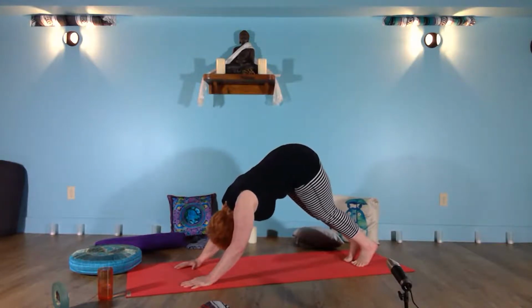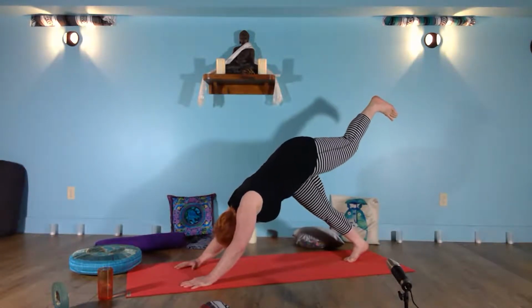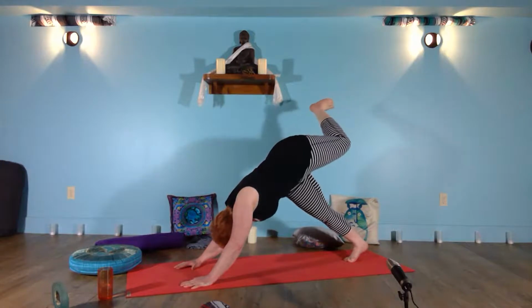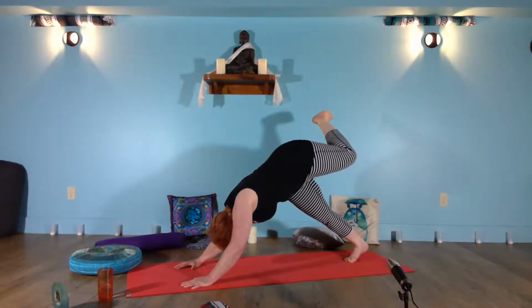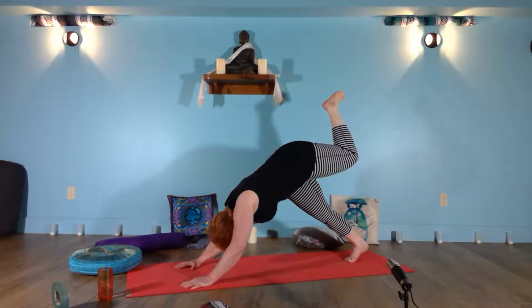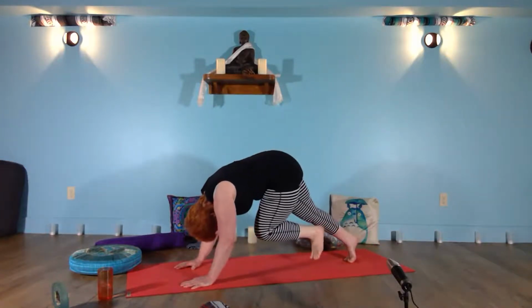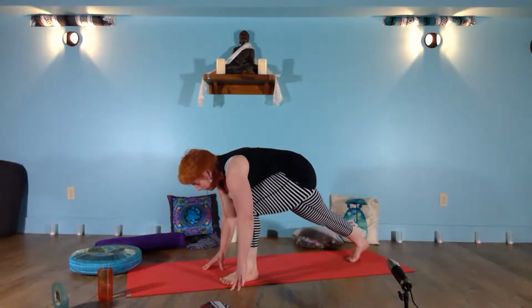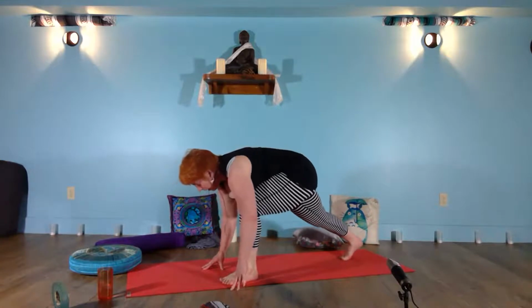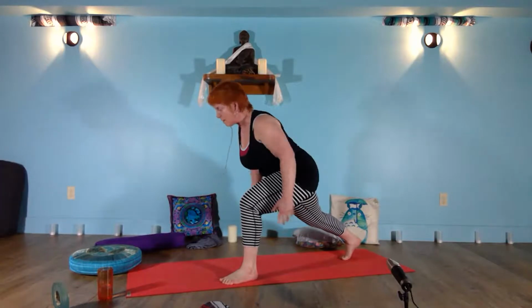Right foot moves about an inch to the left. Left leg floats high. Breath in. Open up the downward dog. Any movement the body guides you to, take it. Inhale, left leg extends. Exhale, knee to nose. Step the foot, runner's lunge. Hover. Float up, crescent warrior.